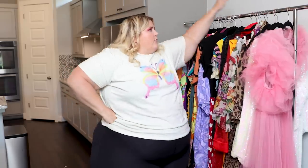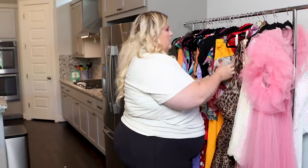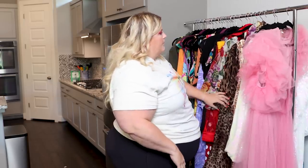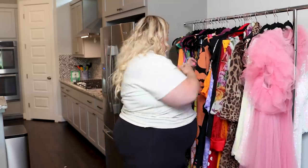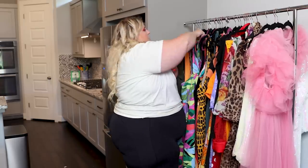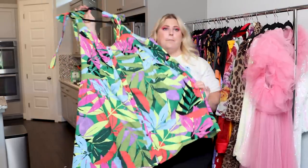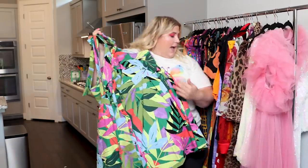So we took us down from 41 to 36. One more. Let's get to 35 even. I think that's a really good number, 35 even. This is way harder than I thought it would be. Okay, I'm gonna do this dress. And I've only worn it a couple times, but it's shorter on me. I have other floral dresses that I like more.